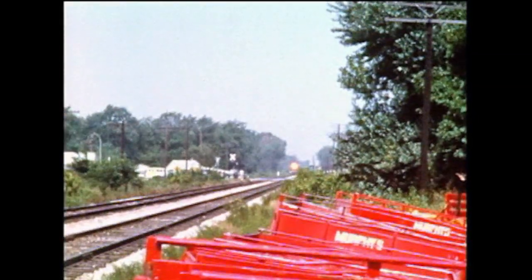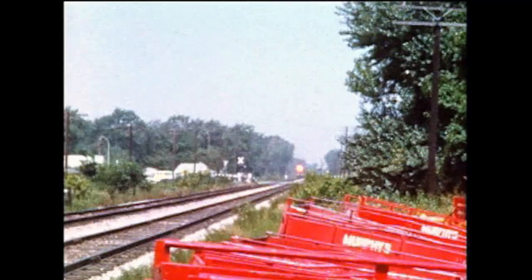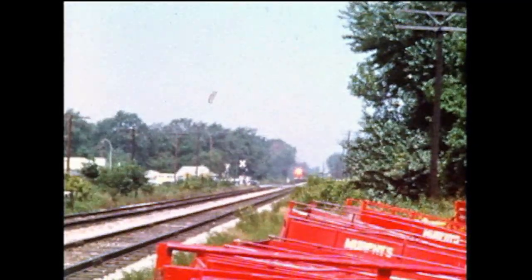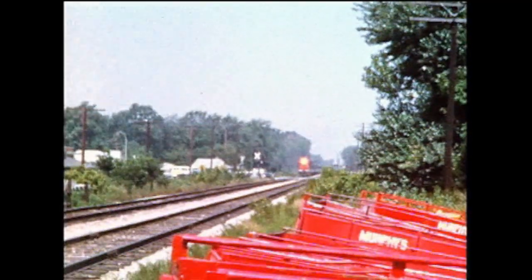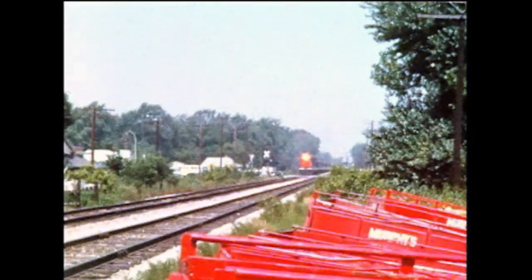Roger is at 95th Street in Evergreen Park in the summer of 1960, as two Grand Trunk Western Jeeps, numbers 4911 and 4913, head up an eastbound train.